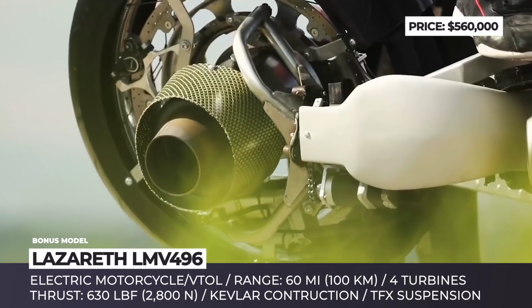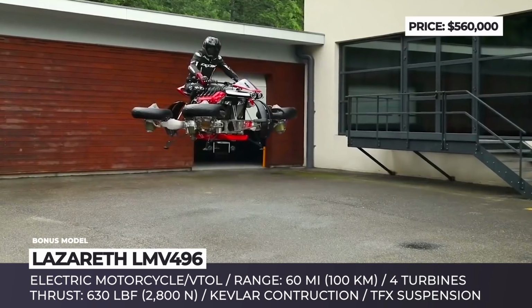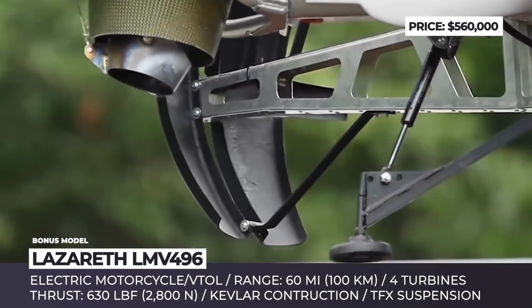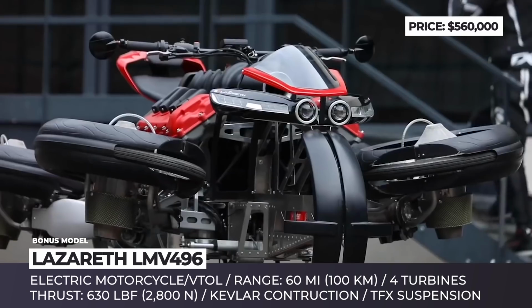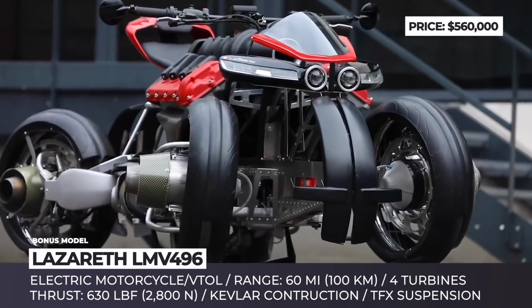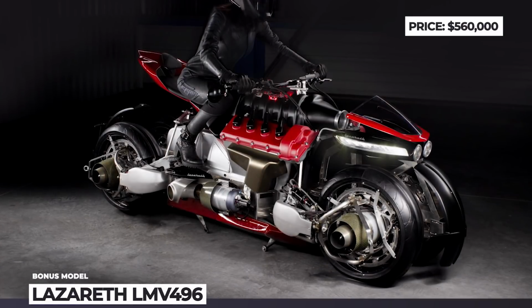batteries. But with a flip of a switch, it turns into a VTOL, powered by a quartet of jet turbines, which produce 1,300 horses and 630 pounds force of thrust. Its body is made of Kevlar to ensure lightweight, and the entire transition between the modes takes mere 60 seconds.